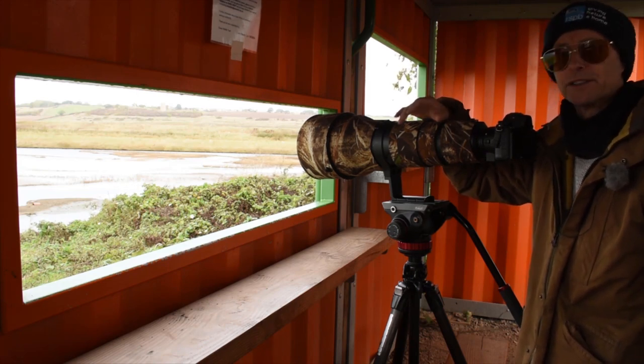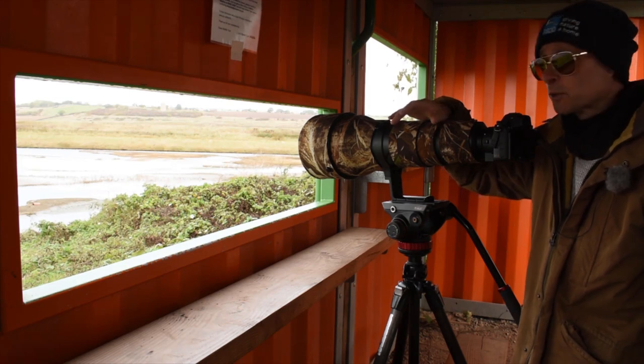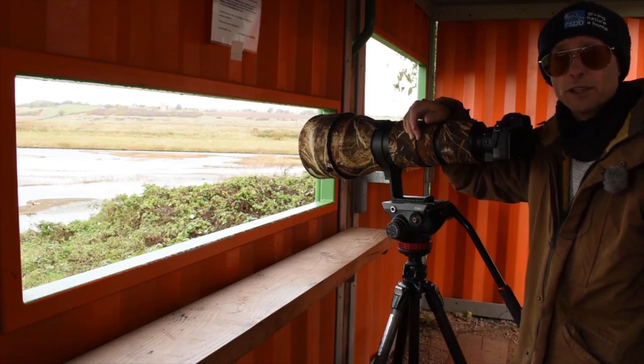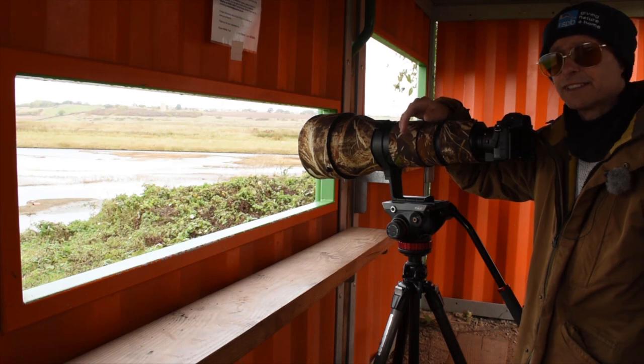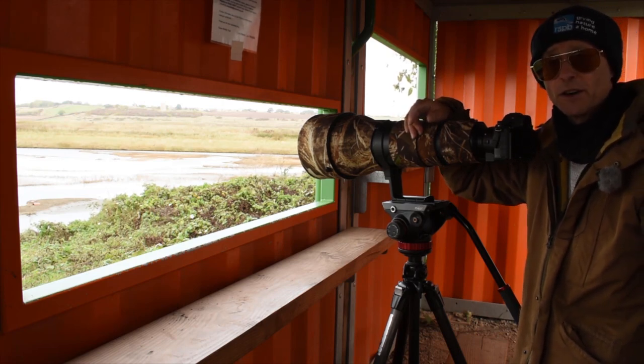But the fact of the matter is, the tide's in now, so I've got my photographs already, and I might as well spend a couple of hours in this hide and see what pops up. And as I say, I've got avocets, lapwings so far, and little egrets. So yeah, bye for now, guys, and I'll speak to you in a while.